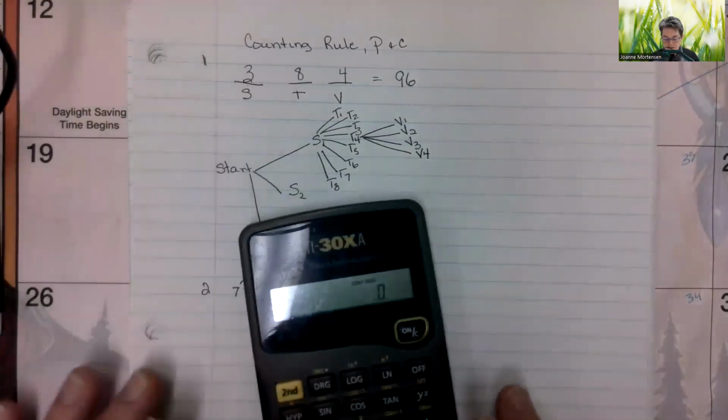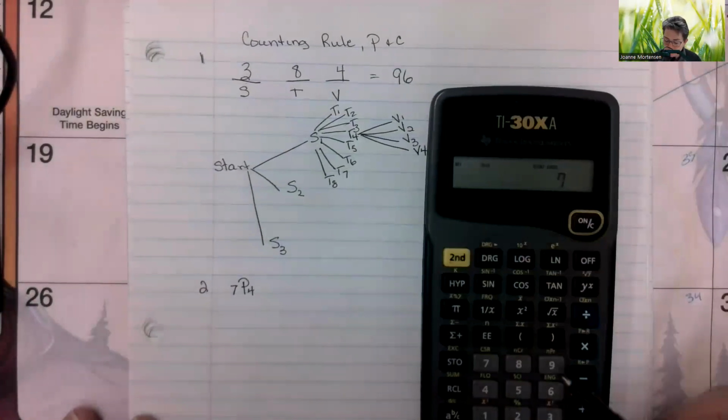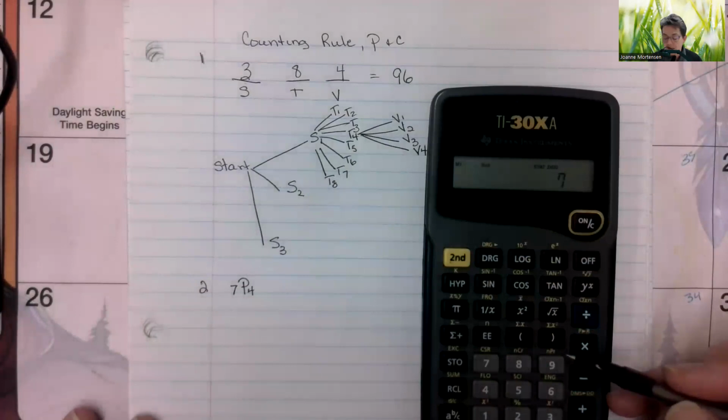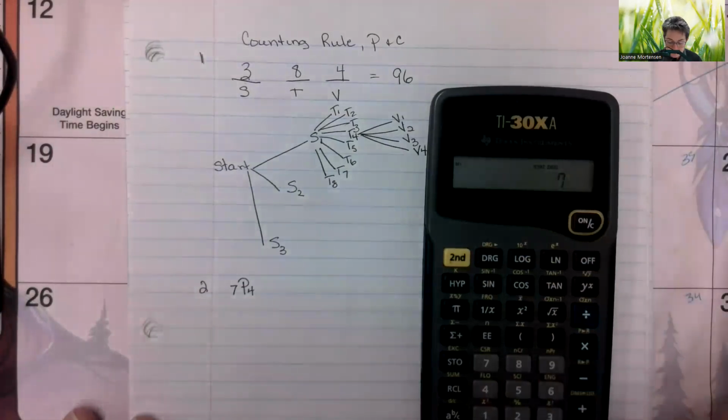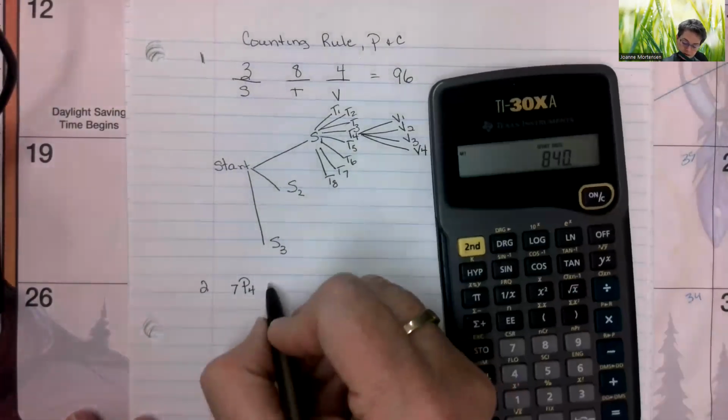Okay, so let's see if I can figure out how to use this calculator. 7, second function C. If you can see, permute is right there. Permute and 4, and boom, 840.